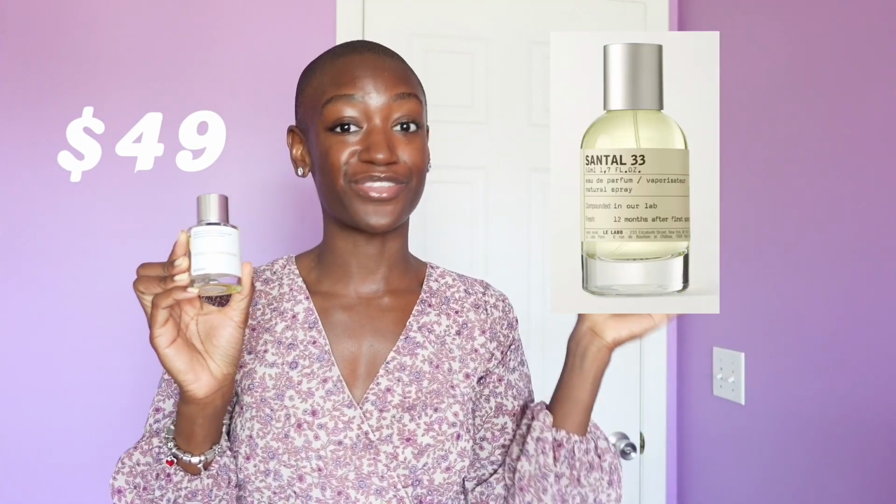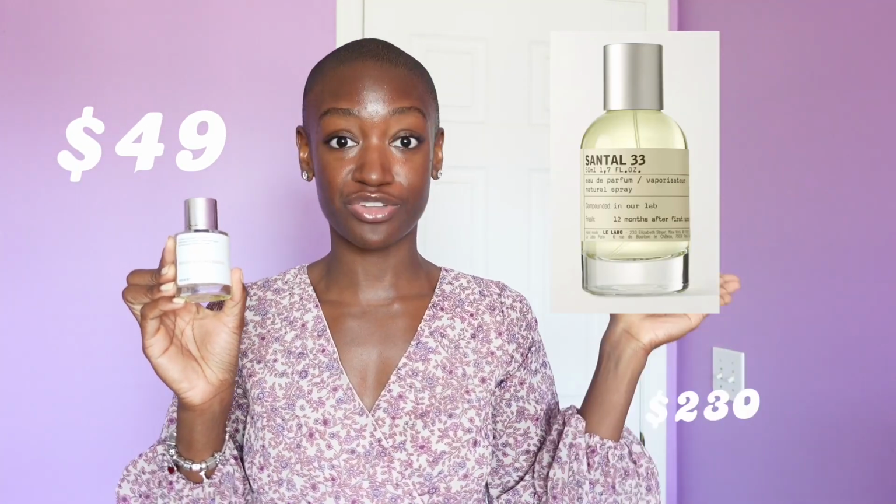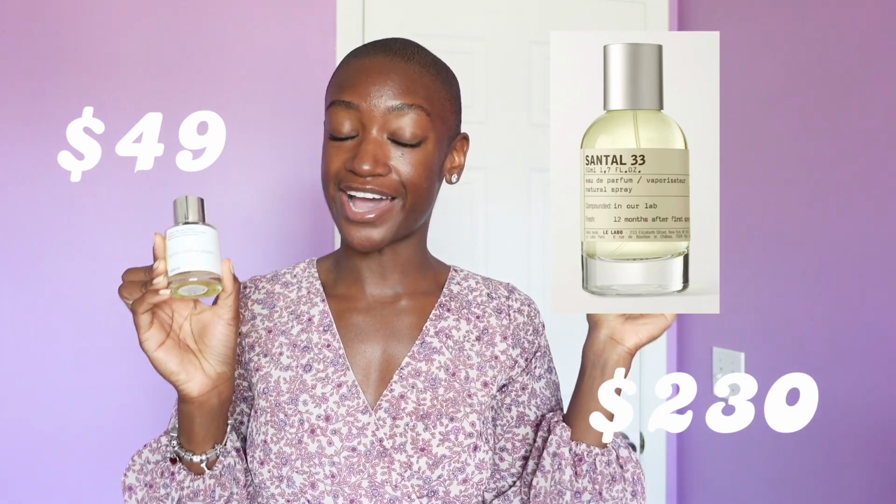I got Dossier's Woody Sandalwood for $49 and the actual Le Labo Santal 33 retails for about $230 for the same size. Definitely way more affordable, so kudos to you, Dossier, for the affordability. So all in all, I'll give this a 9 out of 10. The only downside is that it just does not last as long.